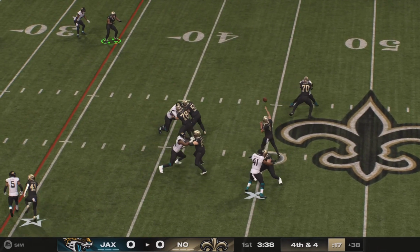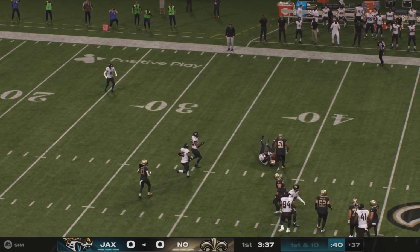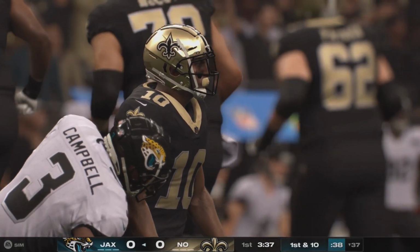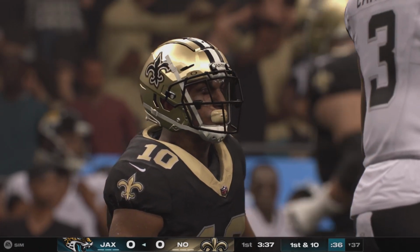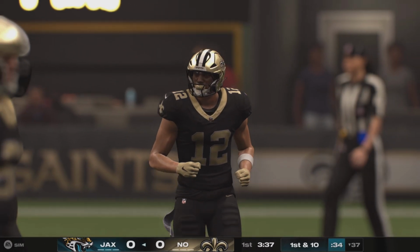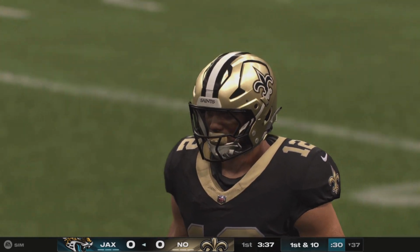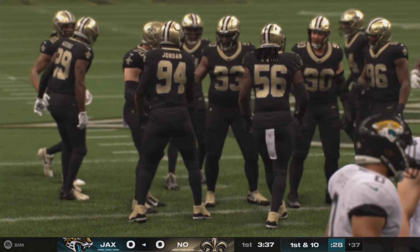Throwing now is Carr. This one to the right, caught by Valdez-Scantling. And unable to break away, they stop him a few yards shy. The Saints' decision to go for it backfires. And on the opening drive of the afternoon, the defense forces a turnover on downs.